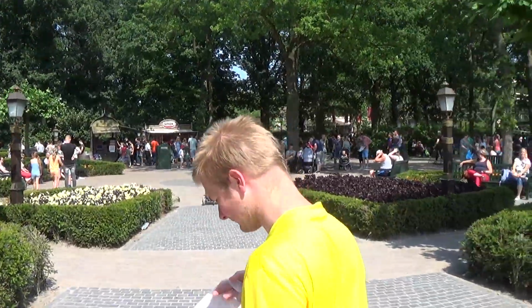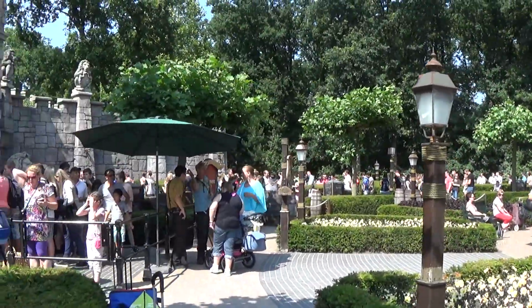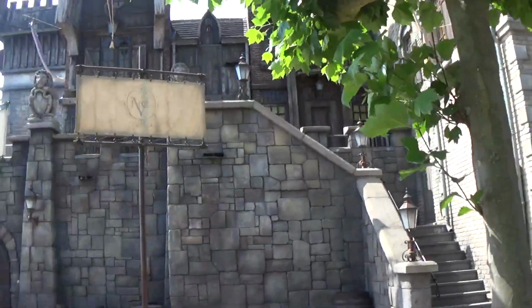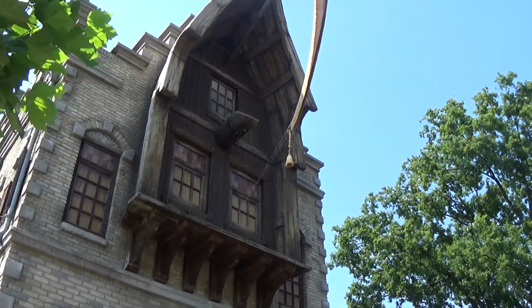Flying Dutchman, did you say it translates to? I can't pronounce it. Just VDH or something. There we go. This looks lovely. Give it a go.